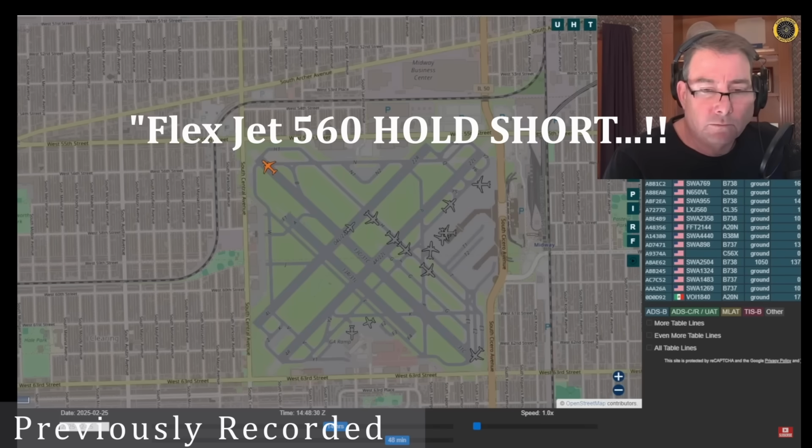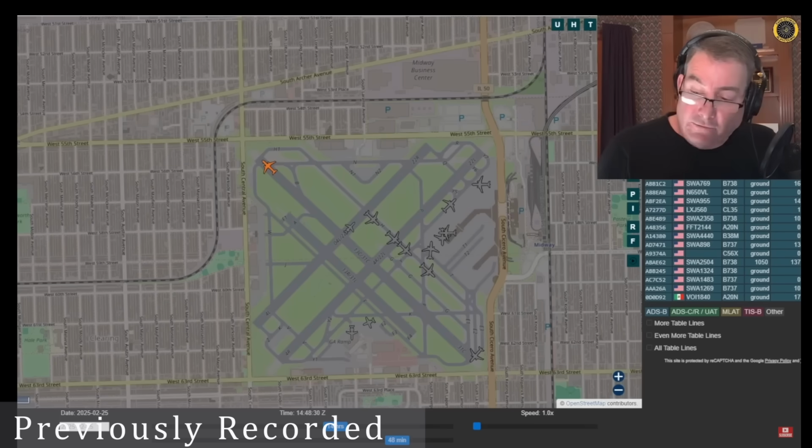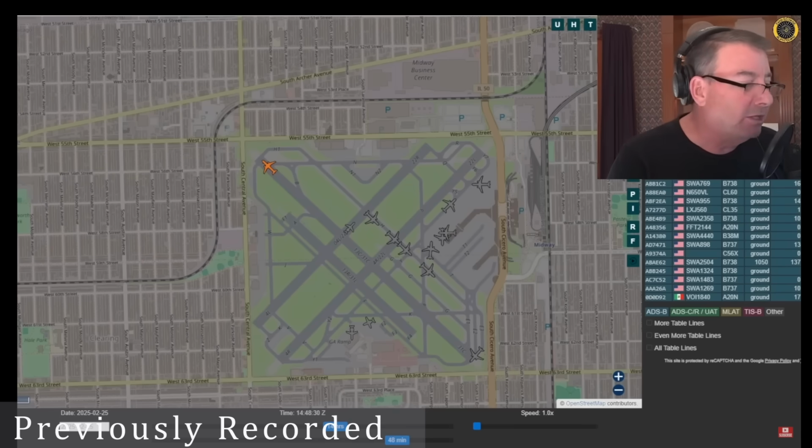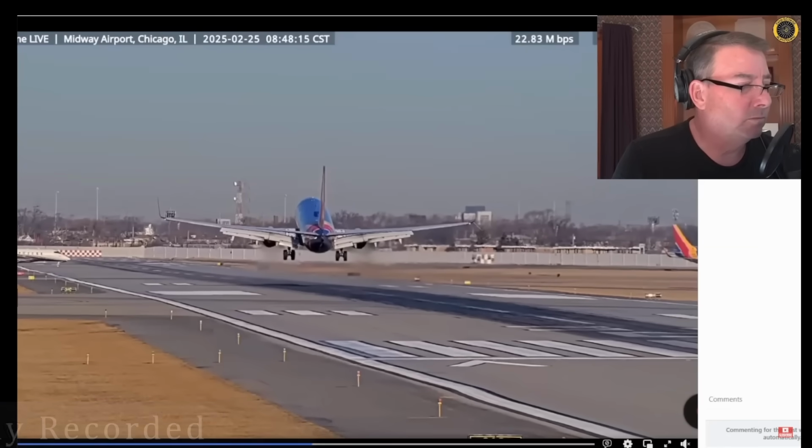Southwest 769. Did you hear that? It was stepped on, but that was the tower trying to say, FlexJet 560, hold short, but the other guy was talking. Very busy, congested frequencies. FlexJet 560, your instructions are to hold short of runway 31 center.